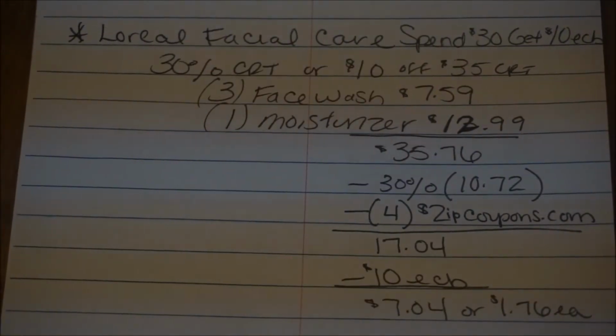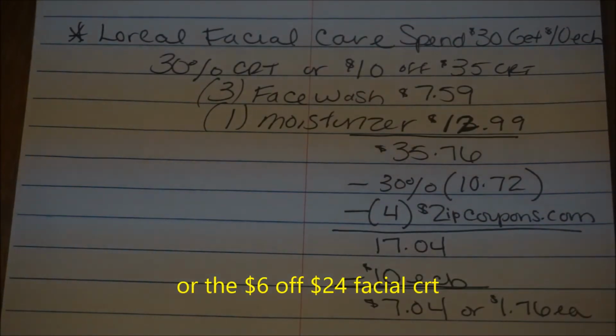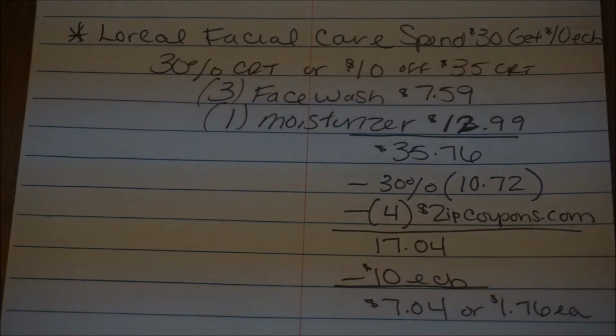This week at CVS, L'Oreal Facial Care is on a promo, spend 30, get 10. If you guys have the 30% off CRT or the 10 off of 35 L'Oreal CRT, that is the only way I suggest you guys do this deal. If you do not have those CRTs, do not do the deal. It is not worth it. But if you do have the CRTs, I'm gonna let you know the breakdown.